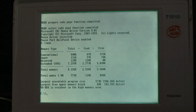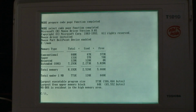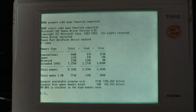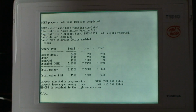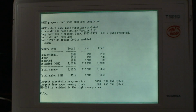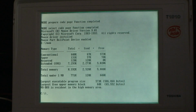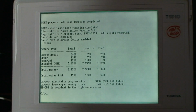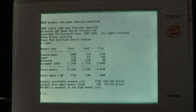Okay, we've got 640K conventional. We've used 67K. So we've got a big chunk left. We've got extended memory in there, so total memory is 8192K, so it's quite a reasonably specced up laptop for the time. So at the time, to add something like 256 kilobytes on this would have cost you around about the couple of £1,000 mark, which was insane. But then memory prices have dropped significantly since these laptops were on the market.